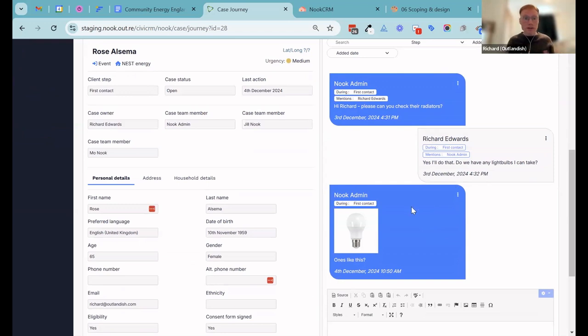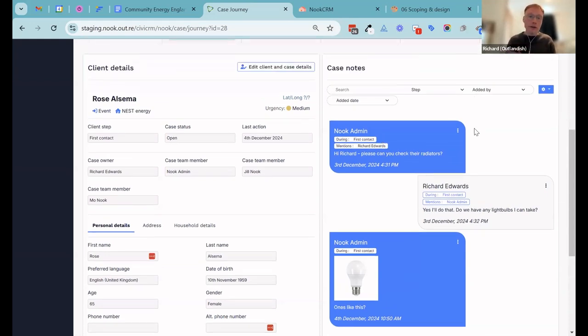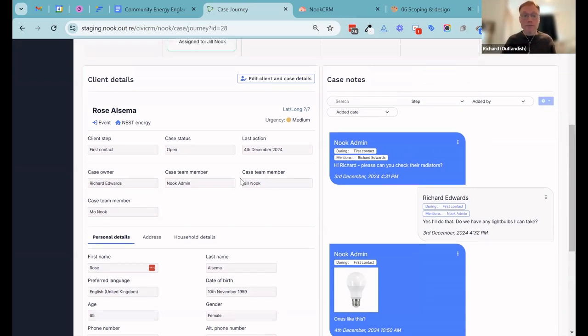You can share images, you can upload media, and all these notes are searchable. So if you want to find something in particular about that case, you can search in the notes and it pulls it up for you as well. And you can also filter the notes by whether they relate to a particular step, if notes were added at a particular step.